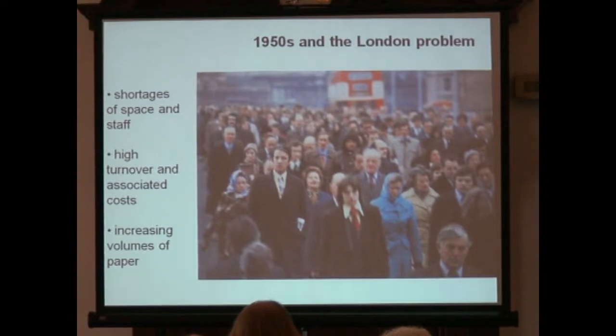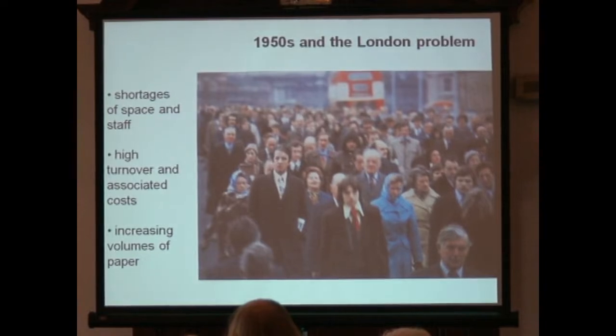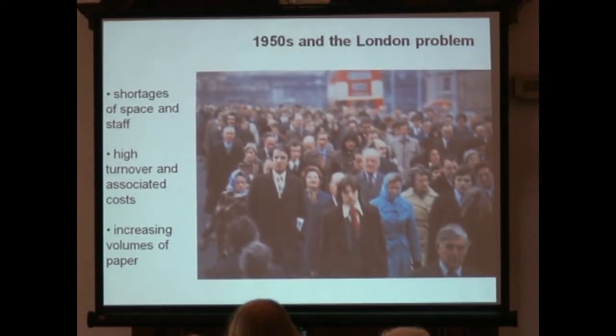There's also increasing volumes of paper, cheques and other types of paper, which was threatening to overwhelm the banking system at the time. There's a severe problem in London, but other major cities in the UK also had problems with staff and problems with space. Rents were rising as well, so it's expensive to expand your business by creating more branches. So it's an expensive and difficult thing to do in the 1950s.